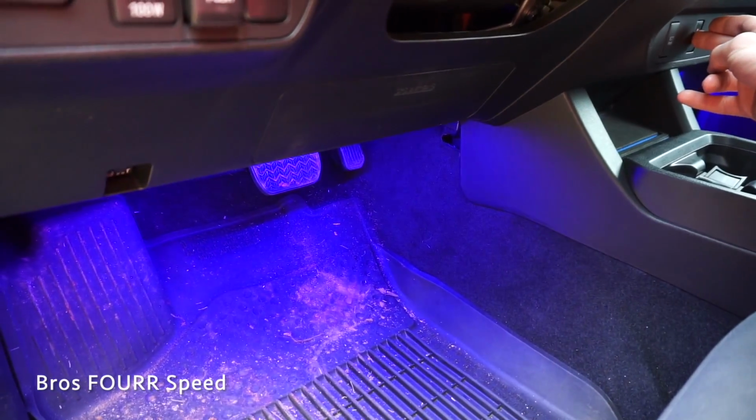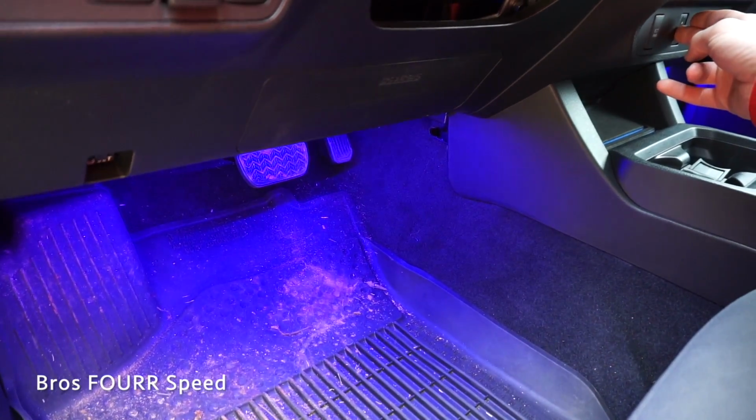Moving on now to the interior is the LED lights that I put under the footwells. Those were about $24 from Advanced Auto. I think they look really cool. I recently hooked them up to my wireless charging port button because I never used that. I don't have the right case.